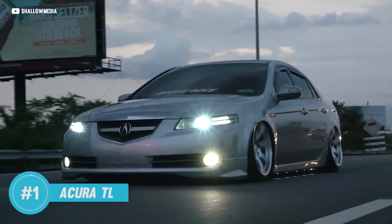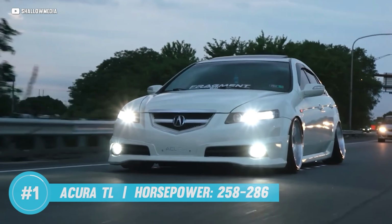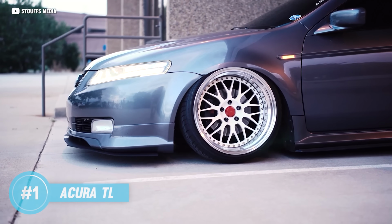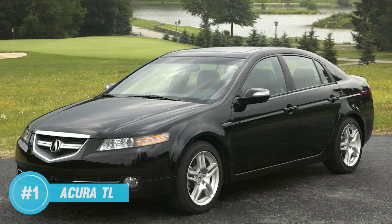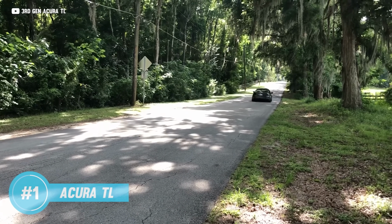Okay, have you ever been to a fancy restaurant and found that surprisingly affordable dish that still blows your taste buds away? Meet the Acura TL. This is for the car guy who wants a dash of luxury with their performance that doesn't want to empty their bank account. These cars are total sleepers. From the outside, it might just look like a mid-level corporate manager. Step on the gas and you'll realize it's actually the car of a mid-level corporate manager who knows how to let loose on the weekends.